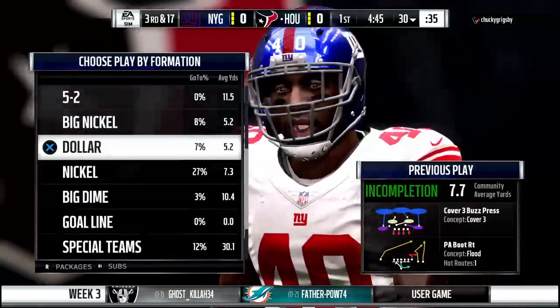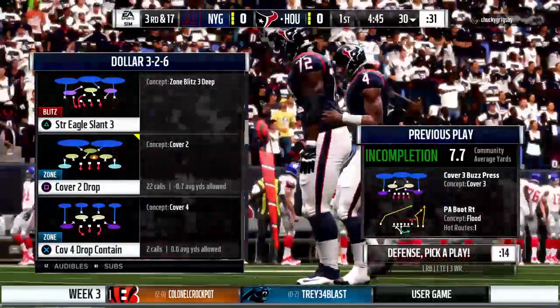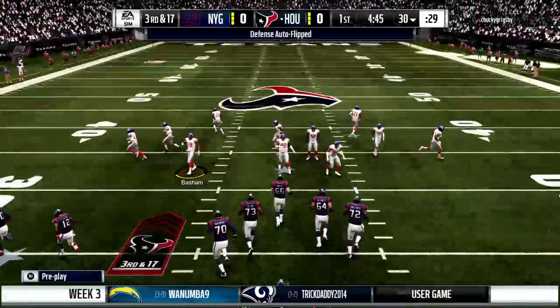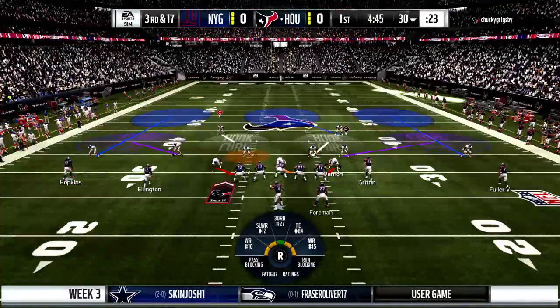Well, that certainly looked like something that they discussed all week in practice getting ready for this one. Take the big shot right out of the gate. At worst, you'll open up the defense a little bit, loosen them up, have them back on their heels. An incomplete pass on that last play, and that means they'll need to come up with something here on third down.